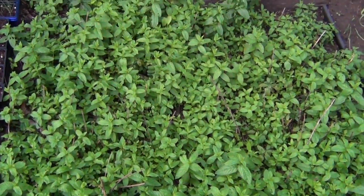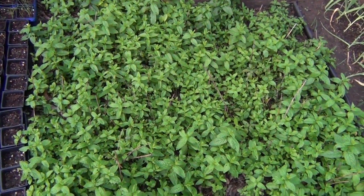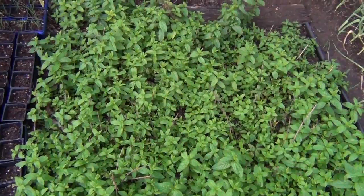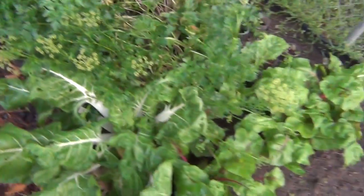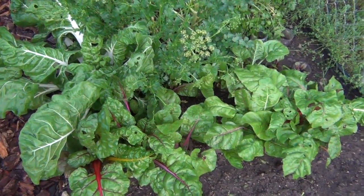It spreads by roots. Over here we have what happens if you don't control your mint by planting it in a pot. This is spearmint, and it's about a 5 foot by 5 foot plot of spearmint. It's really more spearmint than any home gardener needs.